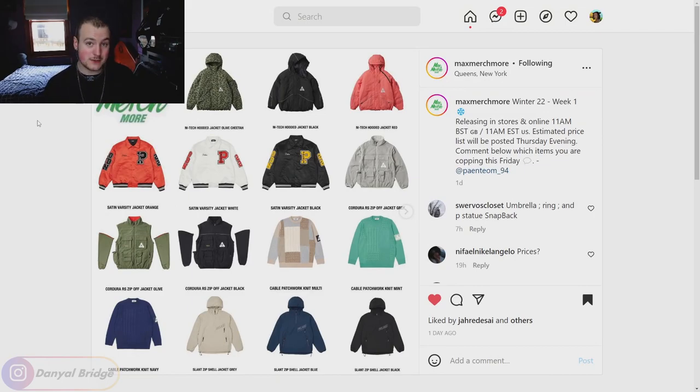We'll then cover the individual pages of pieces that are releasing in week one according to Max Merch More, and we'll be using that Instagram post that they have posted to cover the whole week essentially. Let's head on over there now and we'll start covering the further release details for week one. Here we are at the Max Merch More Instagram post that we'll be using to cover week one, guys. If you guys want to follow Max Merch More or check out this post, it'll be linked down in that description section below, like I always do.